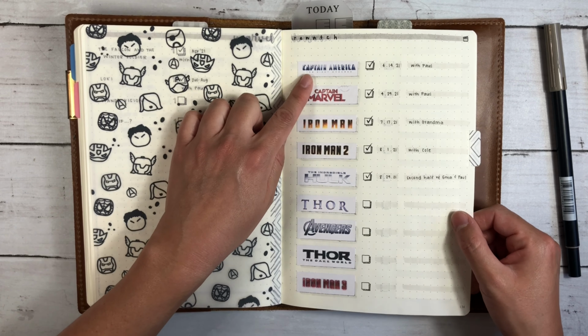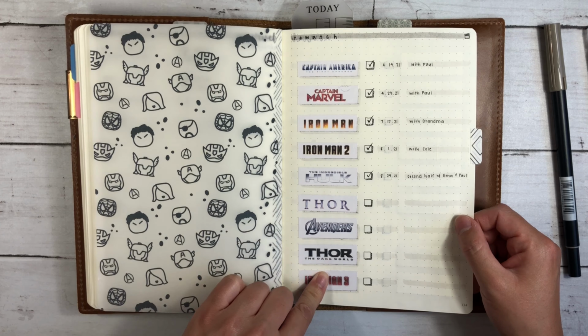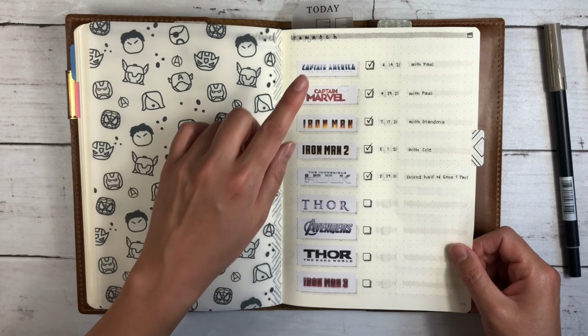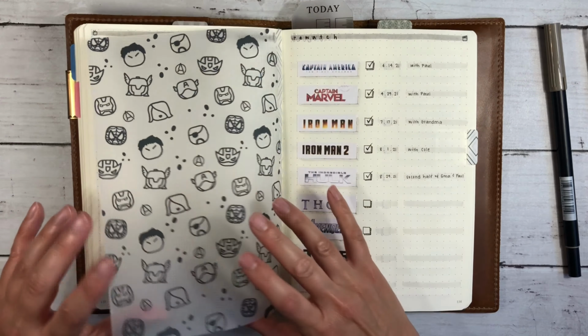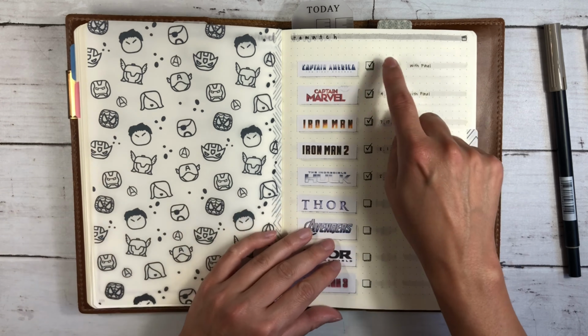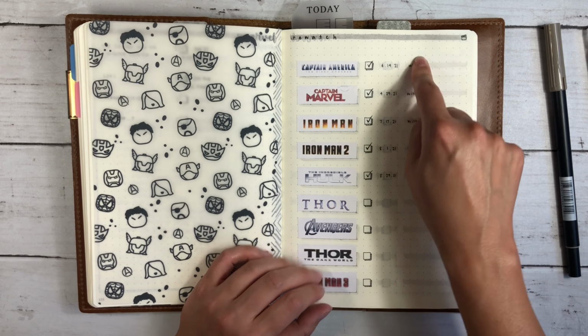I was also lucky enough to find a website where someone had already put all of these titles in a graphic together. So I was able to print that off and cut them out. So I just wrote Marvel Rewatch and I have the little film here. So I have a check mark. I just write the date that I finish it and if I watched it with anyone.